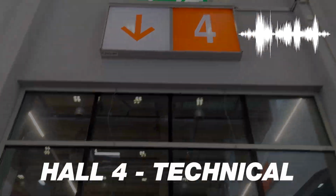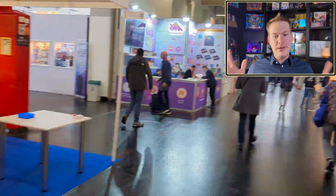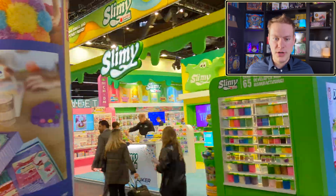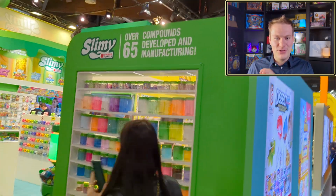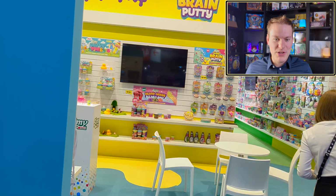Let's go to hall number 4. We just spent it. This was the other technical hall. I'm looking at the same stuff that you're seeing right now. Again, lots and lots of walking. So much walking. Anyone remember Slimy? When you have the flubber, the slime, and you just stick it to everything, you may never get it out of your hair because it'll never go out. Anyway, that was cool to see.